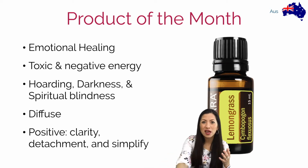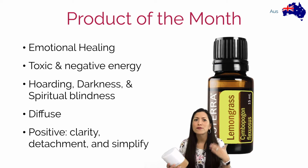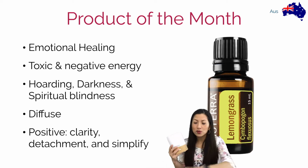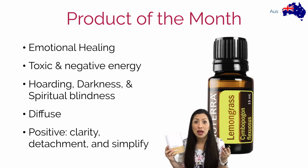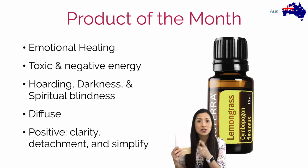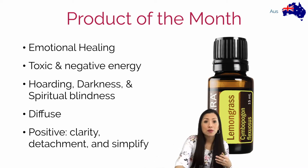If you have a hard time with those things, you're hoarding and holding on to the past and you just can't see forward, diffuse this oil like crazy. Put it in your diffuser. This is my fave, the Lumo diffuser, because it runs for like 10 hours. Just keep it on and keep smelling it, and it'll help your energy feel more clean and remind you to be more positive.